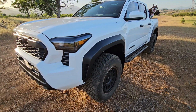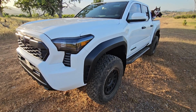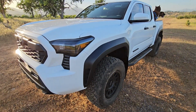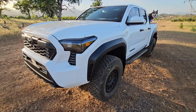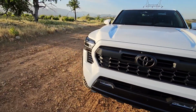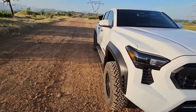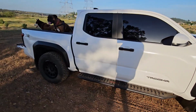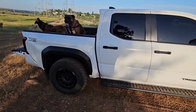Got 12.9 to 13 miles per gallon, in town and freeway, which, yeah, forget that. So mileage is good now. No issues. Just had the first oil change done the other day. That's about it. It's a good truck, you guys.